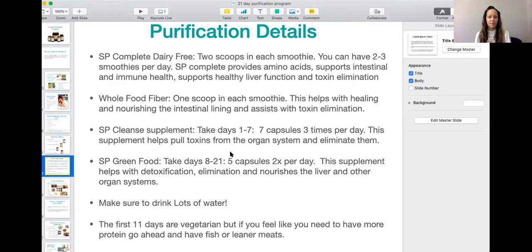You definitely want to make sure you drink a lot of water because, like I said, we're pulling toxins out and we want to make sure they're getting eliminated. The water will help you stay hydrated and support all of the detoxification pathways. I put a little note here. The first 11 days are supposed to be vegetarian, but some people just need more protein and can't really do vegetarian. So if you try vegetarian and you're feeling like you really need protein, go ahead and add a little bit of fish in at the beginning of the cleanse. That's totally fine.